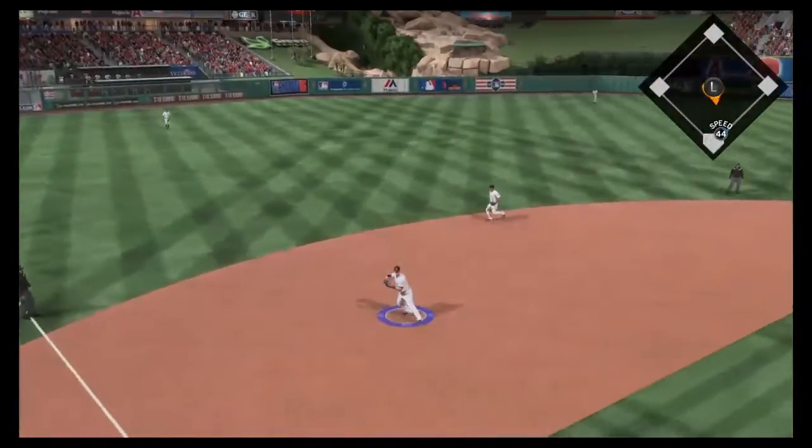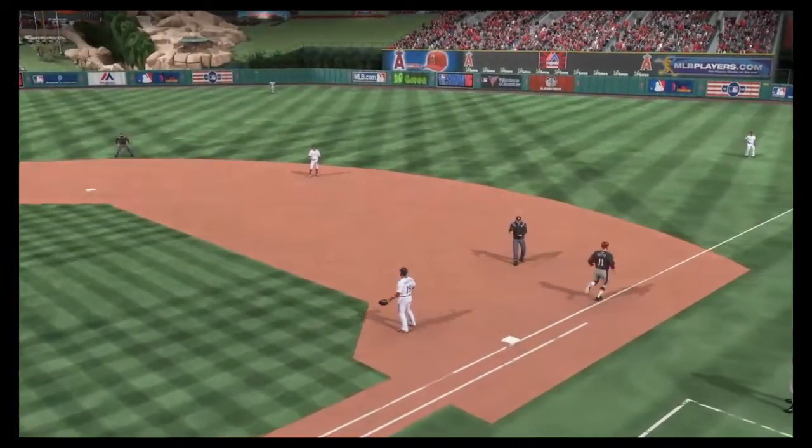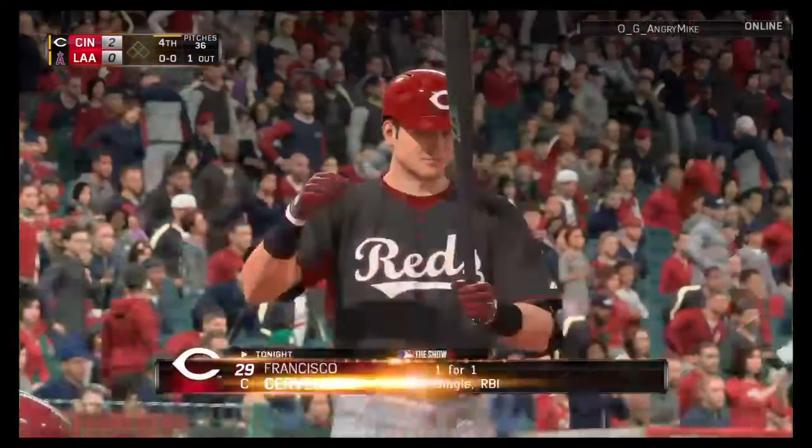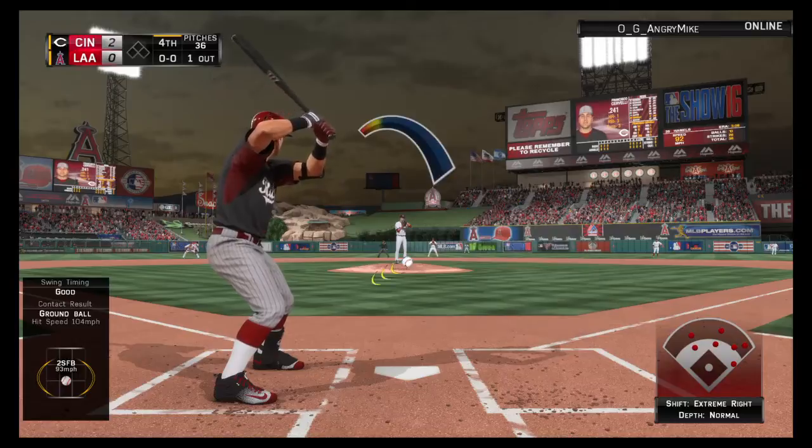Hit hard on the ground to third. Middlebrooks comes up with it. Throw to first in time. One gone here in the fourth. Francisco Cervelli stands in following an RBI single his first time through.